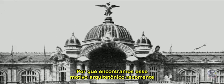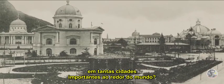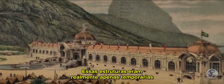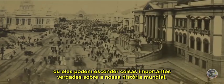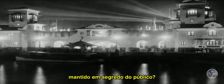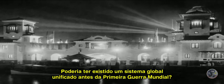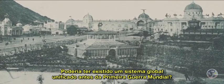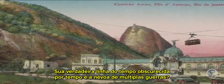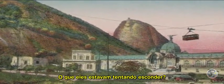Why do we find this recurring architectural motif in so many major cities across the world? Were these structures truly just temporary, or might they hide important truths about our world history, kept secret from the public eye? Could there have existed a unified global system prior to World War I? Its true timeline obscured by time and the fog of multiple wars? What were they trying to hide?